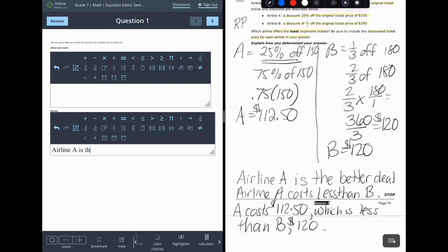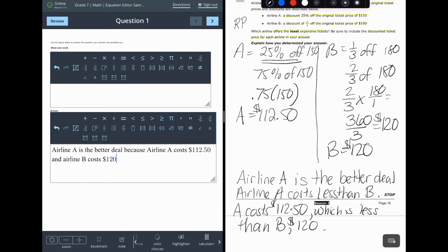Airline A is the better deal because airline A costs $112.50 and airline B costs $120. And then if I really want to get fancy, $112.50 is less than, oops, wrong place, less than $120. And that's it, and I can stop there.